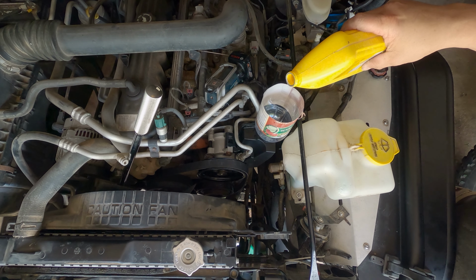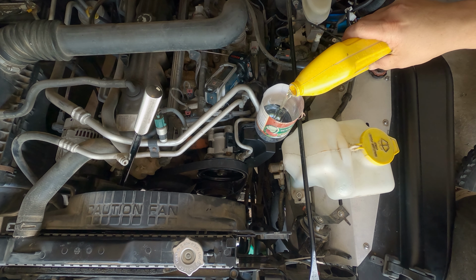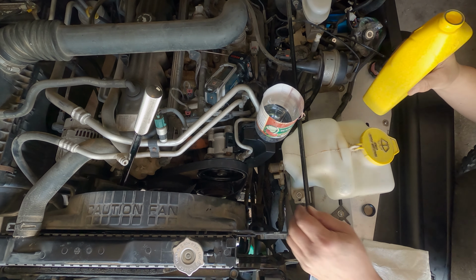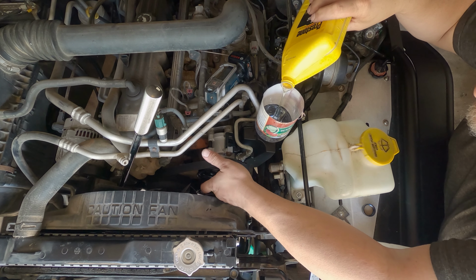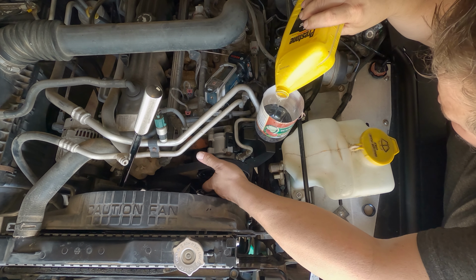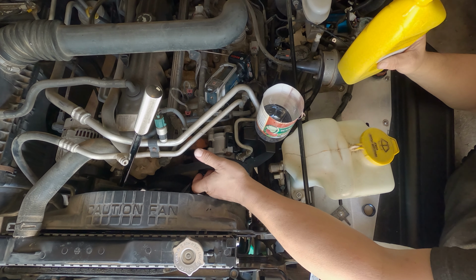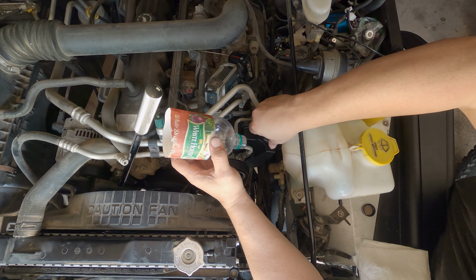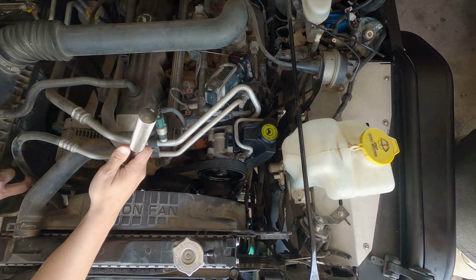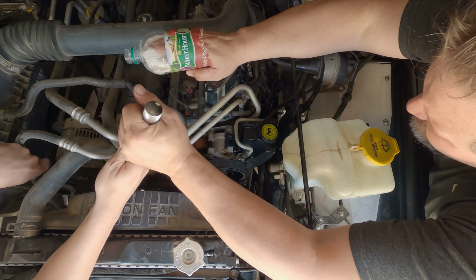Taking my time. There we go. What you see that we're using for a funnel is actually an old vinegar bottle. So we clean this out with brake clean each time, and we've cut it so we can actually put the piece that we cut off on the back side, stuff it with paper towels, keeps it clean in between uses. It works way better than store-bought funnels. Just wiggle this back and forth. That's all.